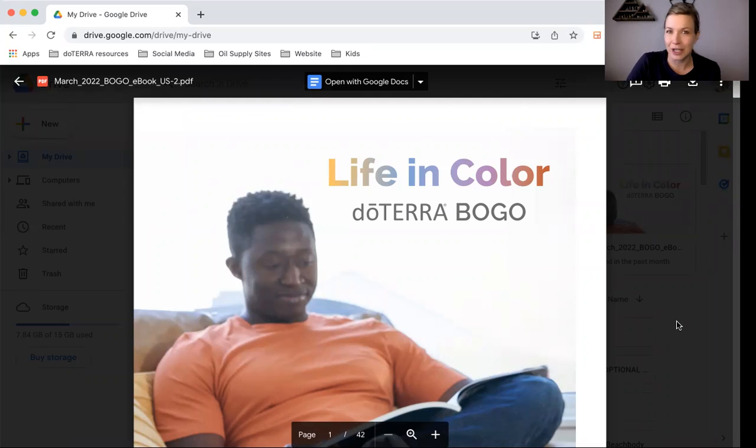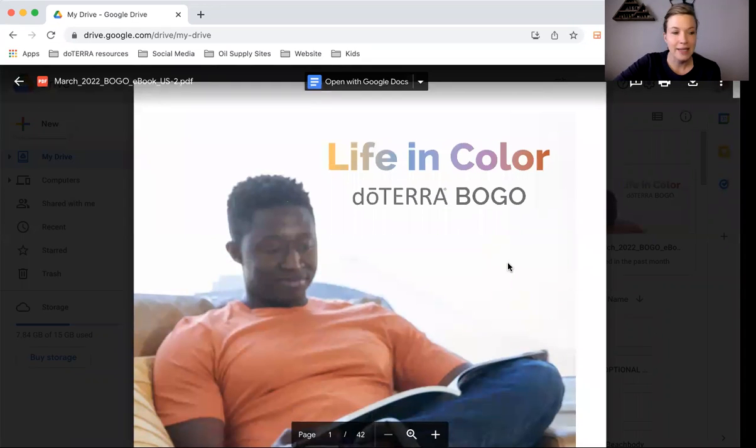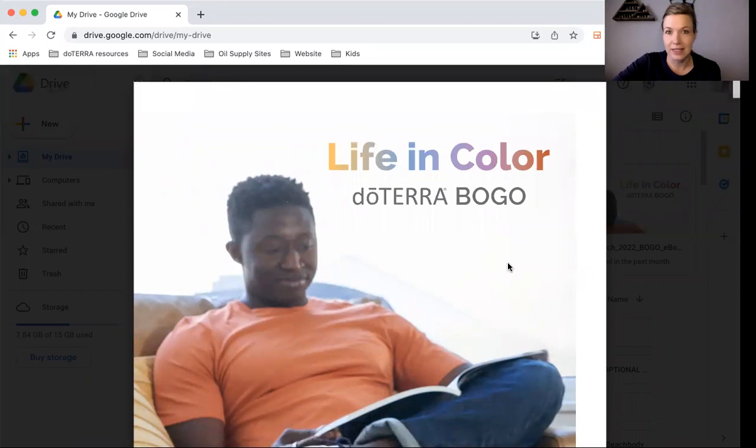So this year, March of 2022, doTERRA did a Life in Color theme, which was super fun last week at our doTERRA leadership event. We wrapped it up with a Life in Color street party, which was fun. But I am really going to dive into each of these oils. This webinar, I estimate to take about 10-15 minutes.